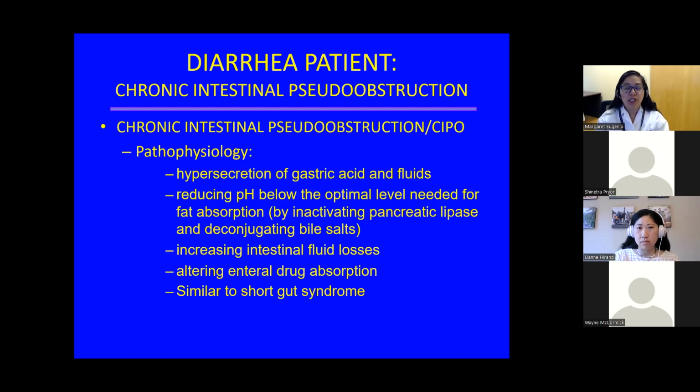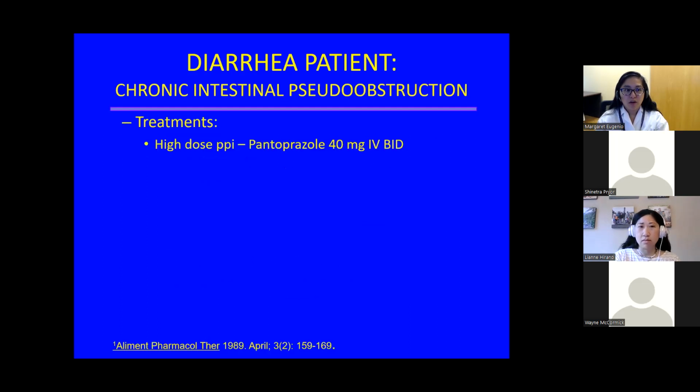And so it's similar to patients who have short gut syndrome. And so this is kind of what's driving his diarrhea. So other refractory things that I have to go to and look at are, we bump up, so you have to, I told you that it decreases acidity.